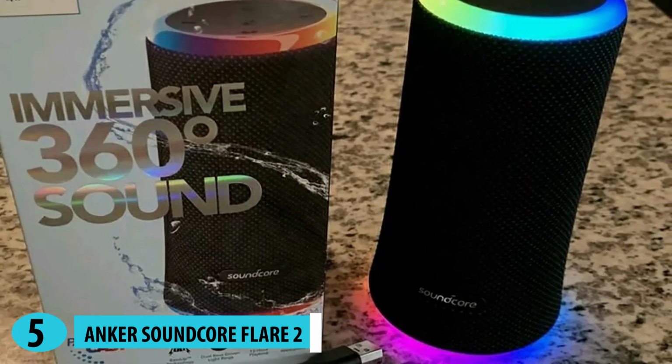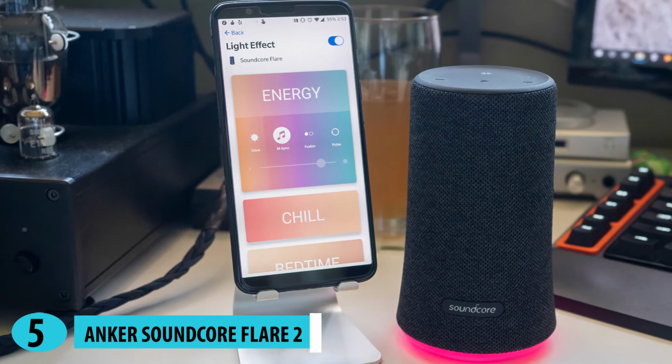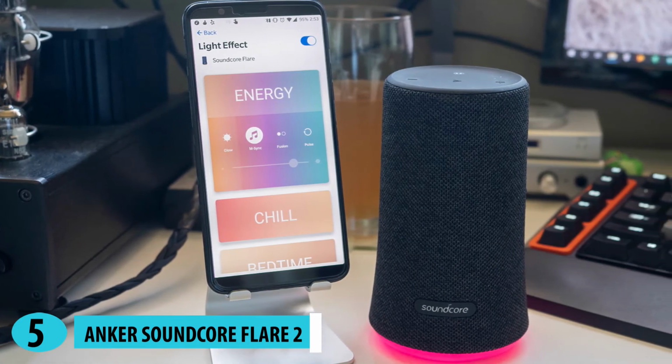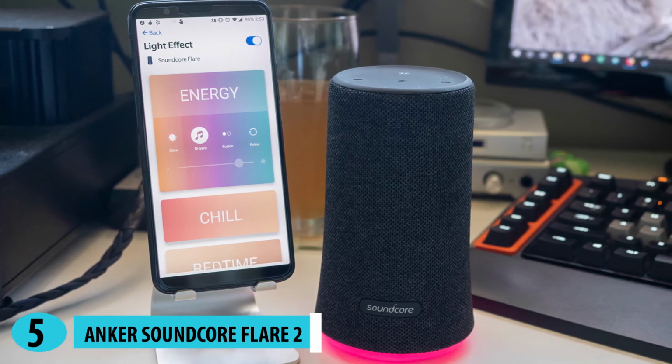The Soundcore Flare 2 has an IPX7 rating, which means it can handle water pressure of being submerged up to 1 meter, so it can most definitely withstand rain or poolside splashes. Just make sure the USB-C charging port cover is closed tight.